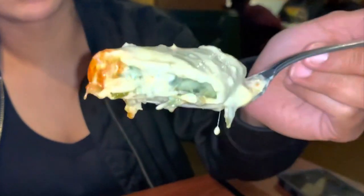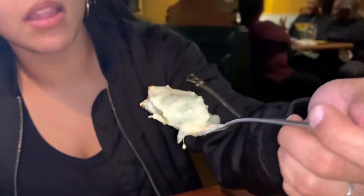Really tasty. So that's a healthy alternative again, for those that want to eat healthy. You can have spinach cream enchiladas. There, go ahead, take that bite. I would get this again, to be honest. That's what attracted me to getting this. I could try it, because I've never had this before. Honestly, I would get it again.